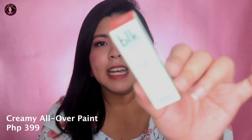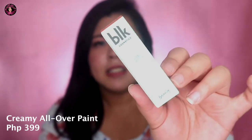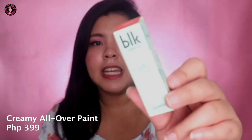So, yung Intense Matte Lipsticks, same formula with the Intense Matte Lipsticks. They are very intense, very pigmented. They are really matte. One swipe, the pigment is there. Then we have Dandelion. So, ito may pagka pinky red si Dandelion. Ang hirap, guys. Mamaya, papakita ko na lang sa inyo. Creamy all over paint. So, it looks like this. So, yung packaging niya. Siguro kasi since all over siya, teal green siya.